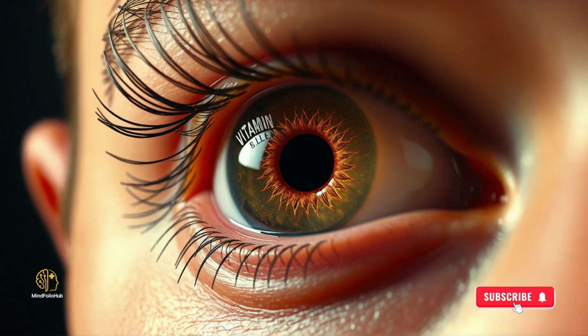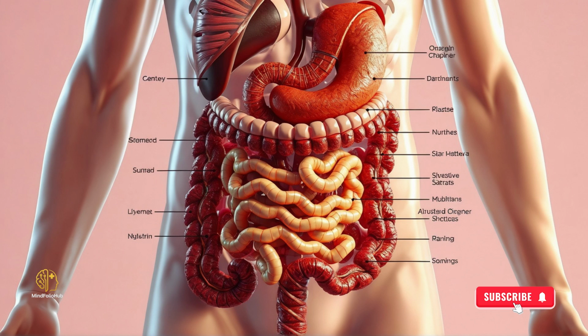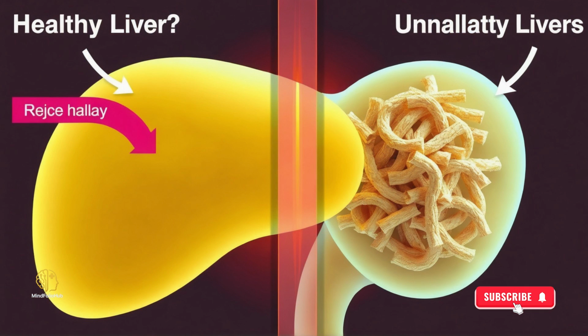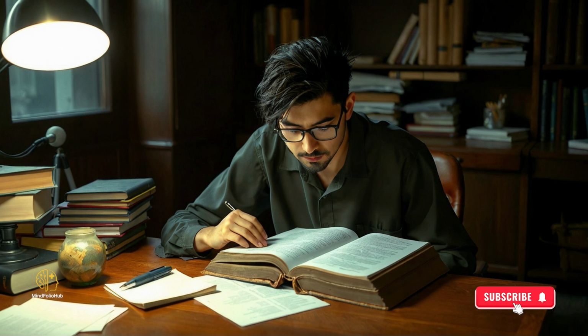In closing, your liver is a resilient organ. If you spot these warning signs early and take the right steps, you can often stop and even reverse damage. If you've noticed multiple symptoms from this video, be sure to speak to a healthcare provider and consider scheduling a liver ultrasound.